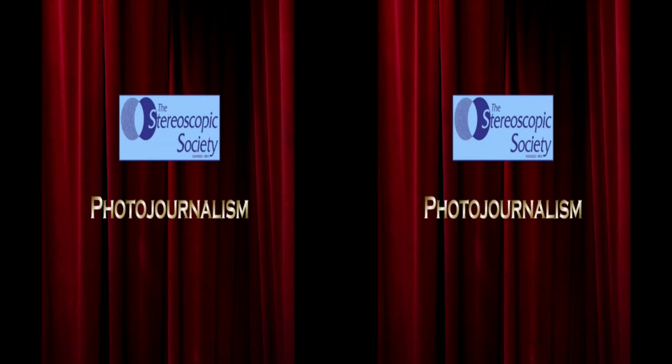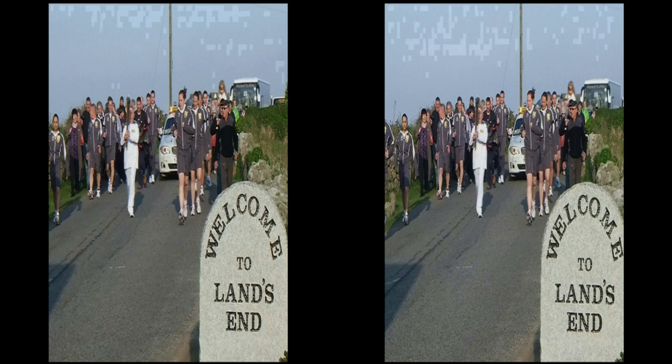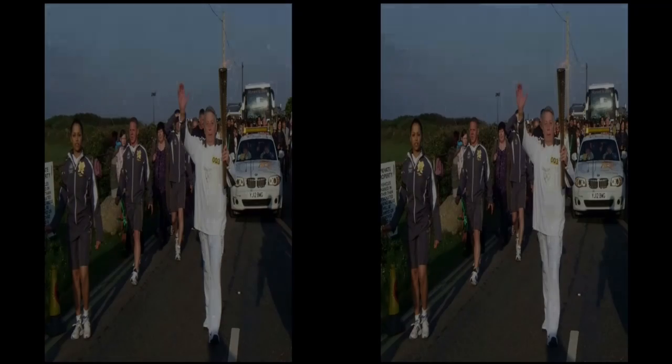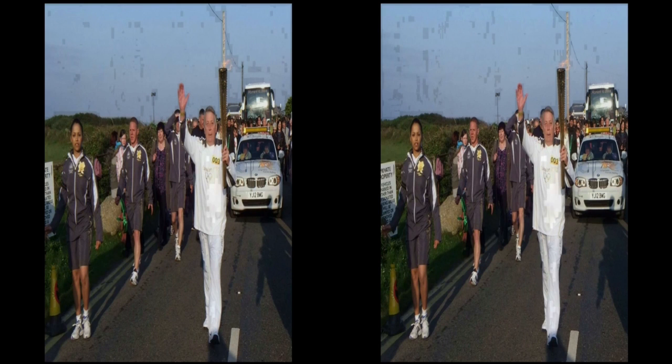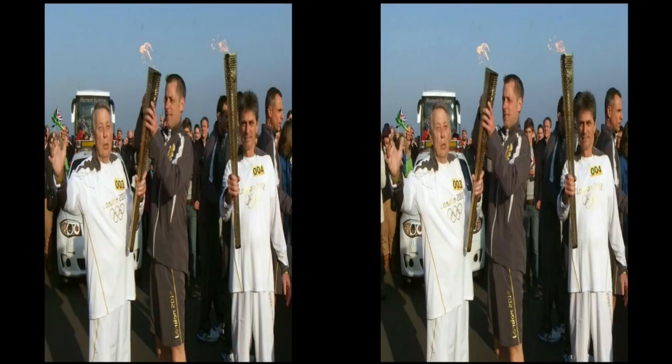We had 9 entries for the photojournalism section of the competition. We now come to the winner of the photojournalism section, and this is by John Ralph, and it shows the torch near Land's End. The first picture shows this torch near Land's End. Two, the torch bearer waving at crowds. Then, passing over the flame from one torch to another. And finally, both torch bearers with their lighted torches.